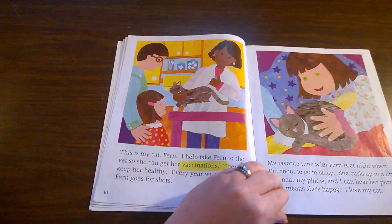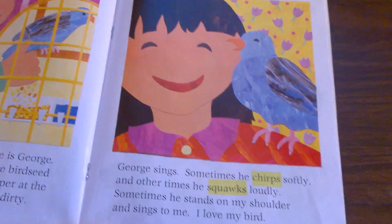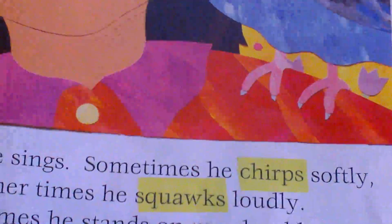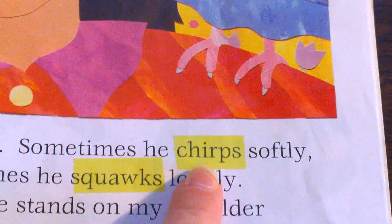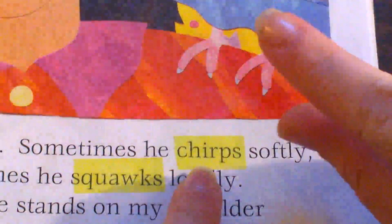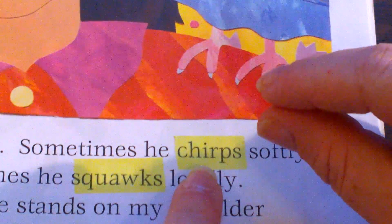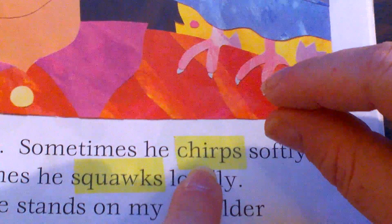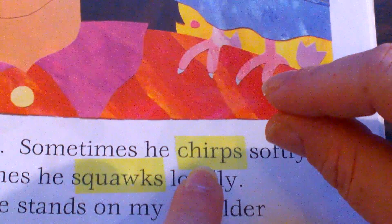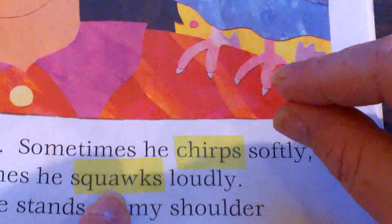The next word we'll look at is on page 15. It's the word chirps. Chirps means the sound that a bird makes. When you hear the word chirps, can you put your two fingers together and say chirp, chirp, chirp? It's usually a soft singing sound. The other vocabulary word on this page is squawks.